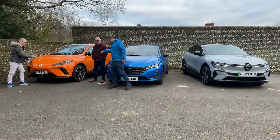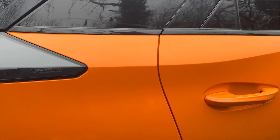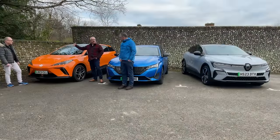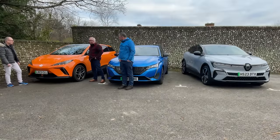Because you're saying, really comparing the nose to this nose, it's a lot sleeker, more angular. A bit sharper. Yeah, I do like it. I think it's a good looking car, the MG. And they're bringing out the new Cyberster sports car, which is very similar in style. So it'll be interesting to see if they do that with the SUVs going forward, make it a bit more sharp and angular and sporty looking. So yeah, I think it's a good looking car.